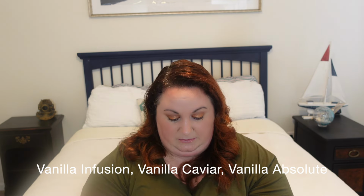Ooh, another scent. This one's the Burberry Goddess. I'm gonna wear this today. So I got the small little tube of this. I'll put the notes on the screen, but I smelled this inside an Ulta and I about passed out because I loved it so much.